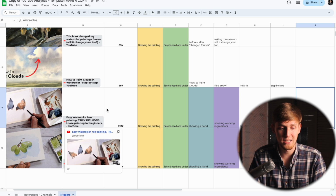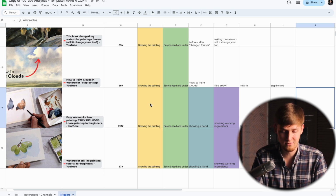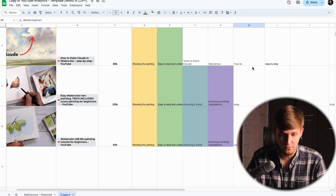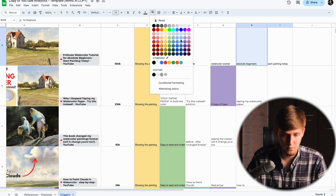We also have in caps, trick included. I think that's an interesting point to show that you will learn the secret. Let's color code our spreadsheet so you can see absolute beginners. Let's see for beginners. Let's make it in pink.